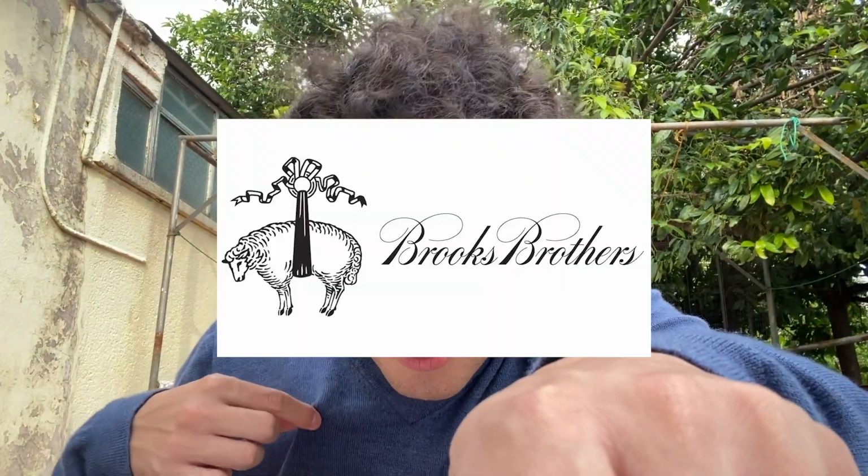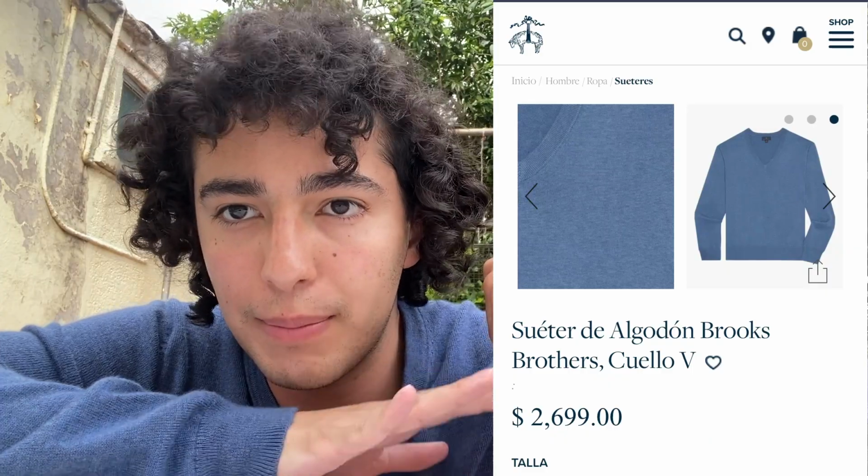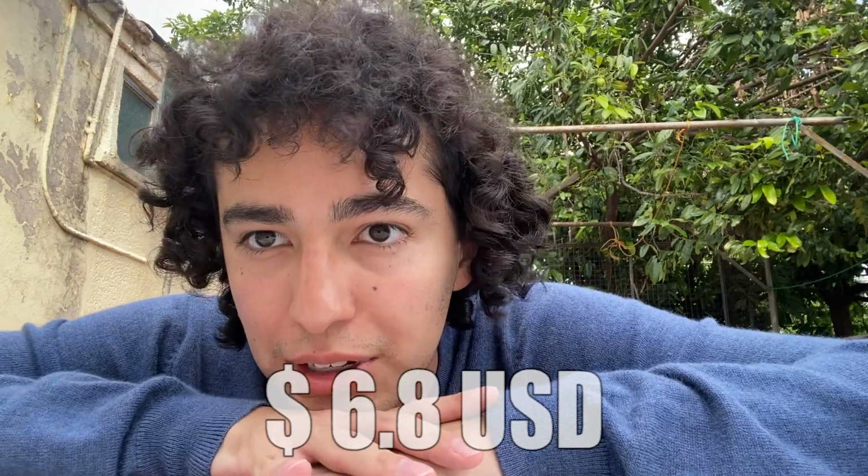I know it's not the most logical, but I like it. This sweater is Brooks Brothers and the shirt is Penguin, you know the brand? And I did save a lot buying in a paca. This one was like 2,700 pesos on the official webpage. And the shirts, I don't know, but I know I did save a lot. I got this one for 100 pesos, less than $5. And the shirt for 120 pesos, like $6.